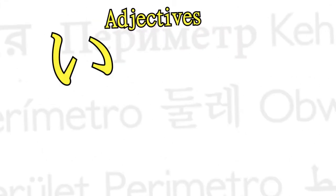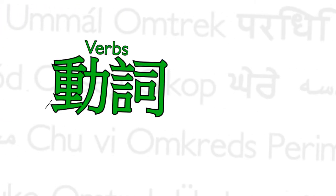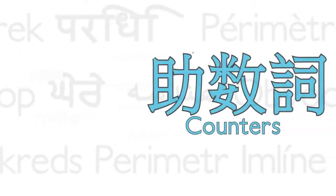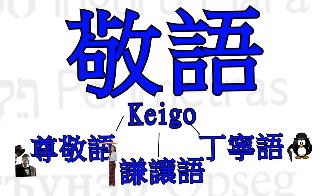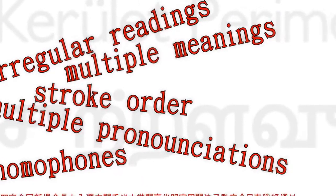Let's recap. We saw that there's two kinds of adjectives, and each adjective could be in 4 different forms. They have a complicated verb system, 3 verbs to wear, 3 verbs to be, 2 kinds of speech, and 2 kinds of forms for each speech. There's different kinds of counters, different kinds of particles, 3 types of keigo, and 3 different writing systems, with one being very complicated. Let's take a break right now and tell a joke.